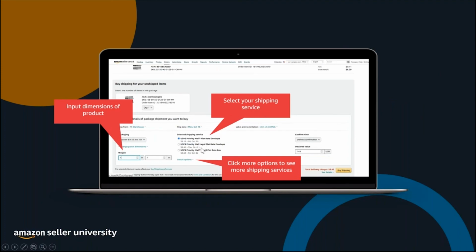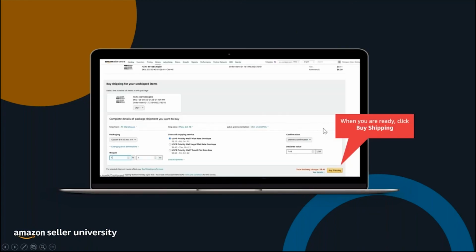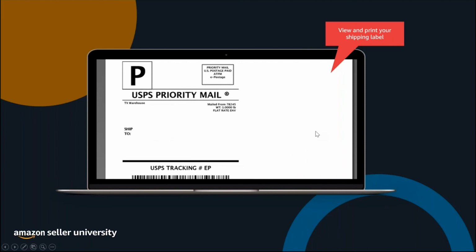It's going to rank the top 3 based off of the combination of what's the best price and delivery date. And then of course you can see all options, and you'll get a longer list of a lot more options. Important to know, all of the options you see there are pre-filtered to be options that will deliver by the deliver by date. So you can ensure that if you select one of those options, it will make it on time. Last but not least, you can click buy shipping, and it will bring up this pop-up where you can print out your shipping labels, and you're ready to go.